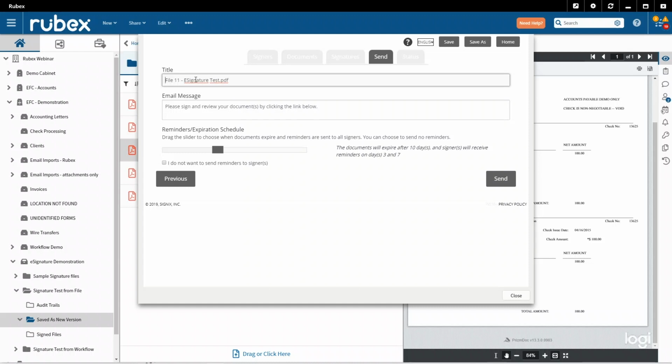Now here, I can change the title of this transaction. It takes on the name of the file that you're starting with just to give you something there by default, but you can change that entirely. And I can change the email message that goes out for each of these signers. Both of the signers would receive this same information were I to type and change this.